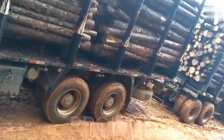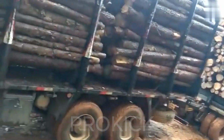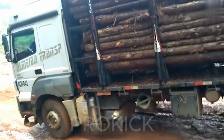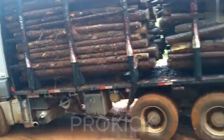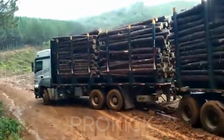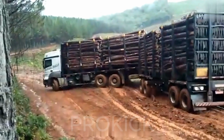Imagine the bone-chilling sight of massive tons of timber roaring to life and spiraling out of control. It's not just chaos, it's a living nightmare. Can you even grasp the sheer terror?